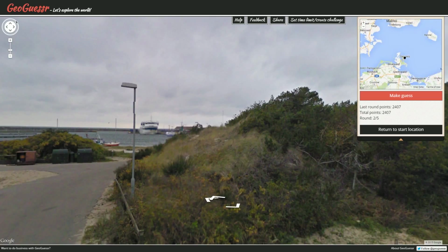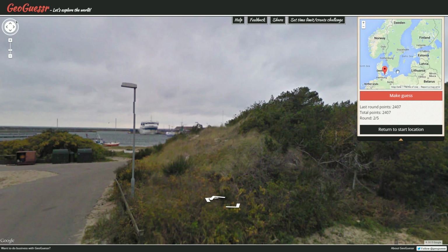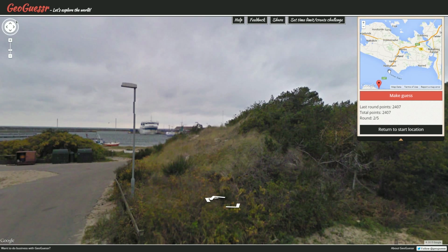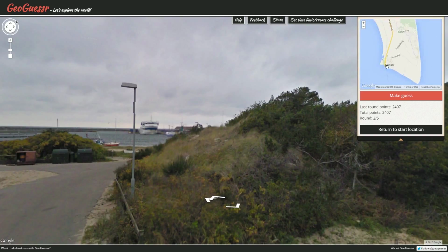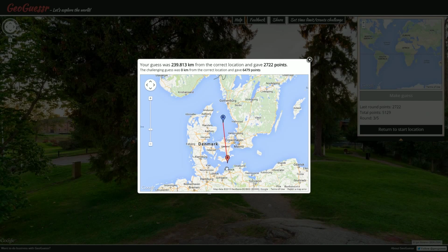Where else could we be? Could we be like here? Is that possible? No, that's way too big of a city. Is there anywhere else? No, we're not going to be there. All right. I'm just going to go something simple, and I'm going to go right over here. All right. Let's make the guess, and the answer was, oh, all right.